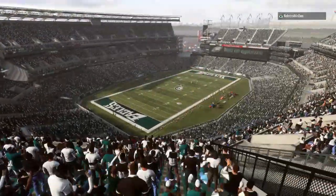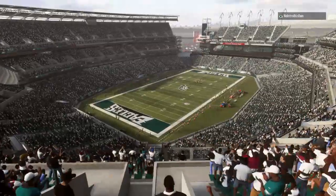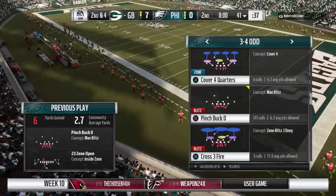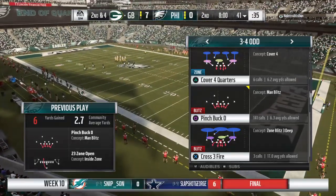With Charles Davis, I'm Brandon Gaudin. Second quarter about to get underway with the Packers in possession of the football. They've got it 2nd and 4 to start things out.